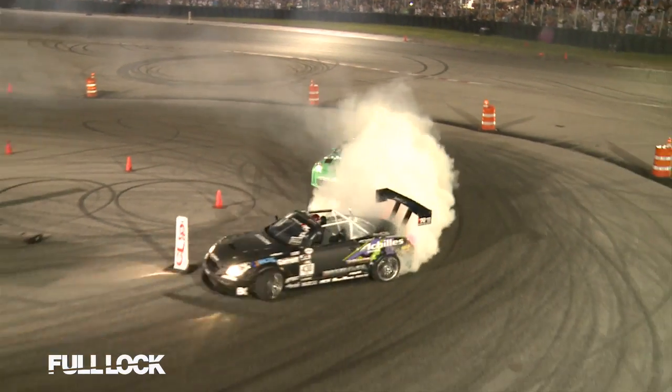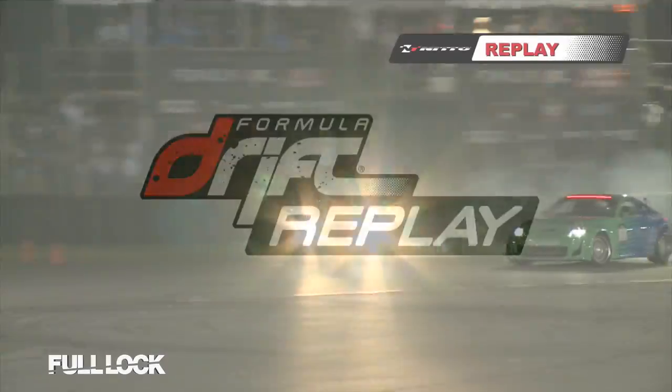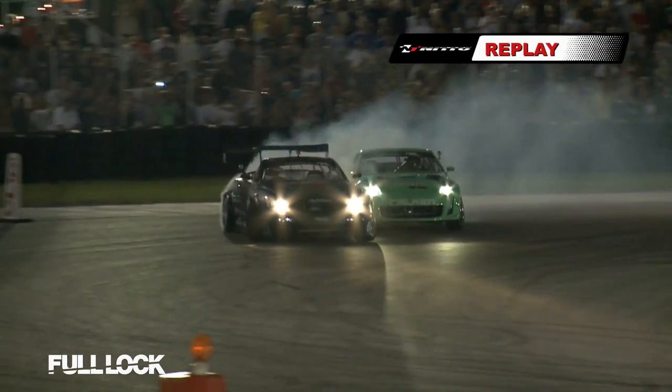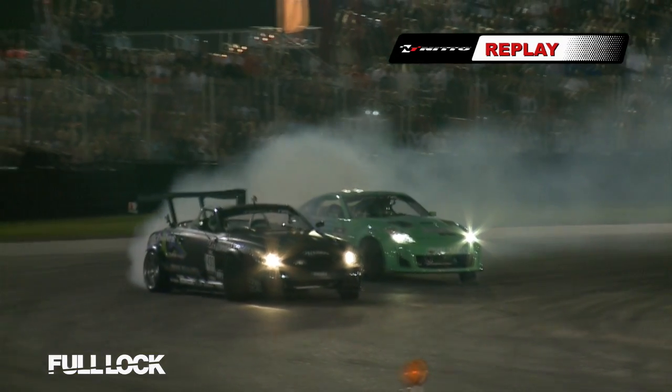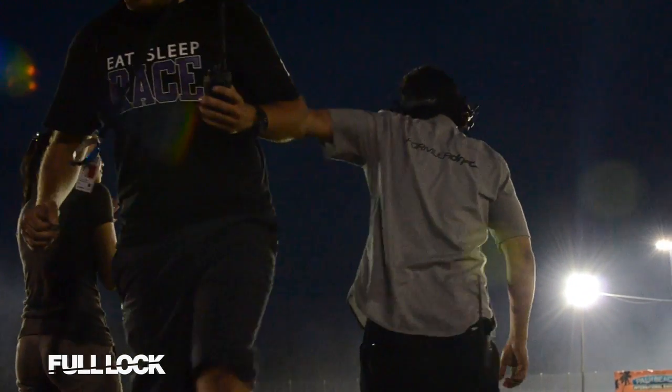I'm not sure what happened. That was really scary to watch from the judges' stand. As they're coming right beneath us, it looked like DMAC was going to drive straight through Daigo. I don't know how he missed him. It looks like he actually made contact with Daigo in that transition into the sweeper. We'll have to see what the judges decide. Unanimous decision, Daigo Saito will be moving on.